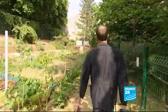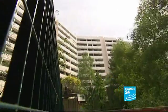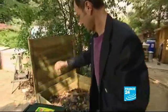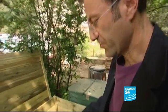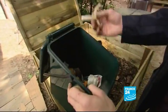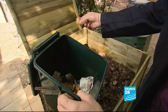And why not take the environmentally friendly approach one step further by making one's own compost, even in the city? In this Parisian block of 560 apartments, some of the residents put their organic waste into these containers. Fruit and vegetable peelings. Here we have the remains of some onions. Ground up eggshells. They must be ground up. It's estimated that 30% of our waste can be used for compost.